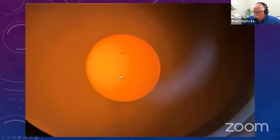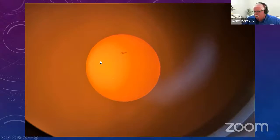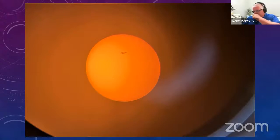There's a whole bunch of sunspots that aren't showing up here, but this little complex right here was just fantastic, Scott. There were clearly the standard two bands of sunspots showing up. This is just afocal, shooting through the eyepiece, and it was a really nice view.